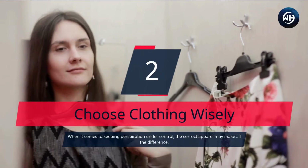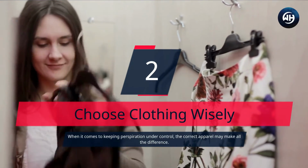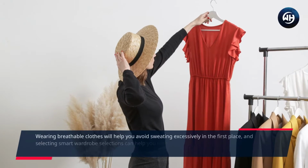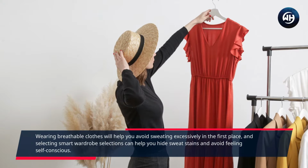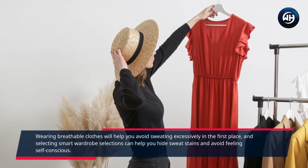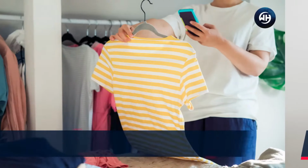Number 2. Choose clothing wisely. When it comes to keeping perspiration under control, the correct apparel may make all the difference. Wearing breathable clothes will help you avoid sweating excessively in the first place, and selecting smart wardrobe selections can help you hide sweat stains and avoid feeling self-conscious.